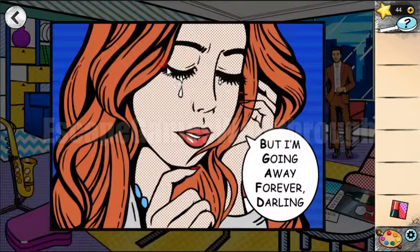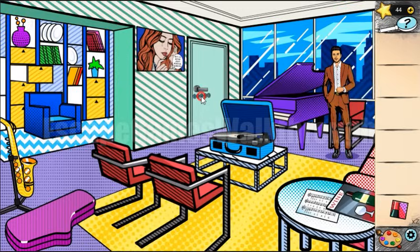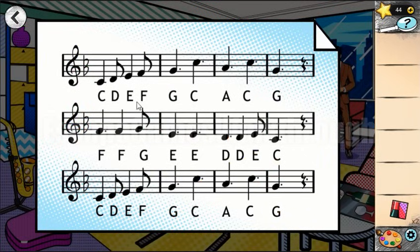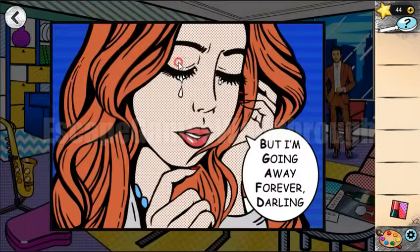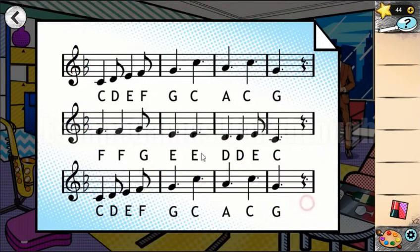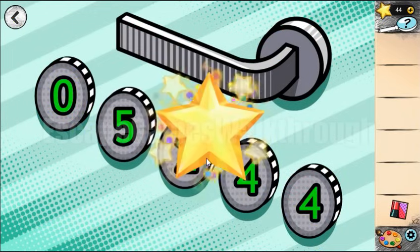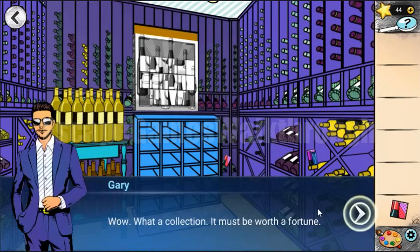Then goes A, and we have 1, 2 letters A. The next is F. We have 1, 2, 3, 4 F's. And the last is D, and we have 1, 2, 3, 4 D. Okay, we have solved this puzzle and opened the way to the storage room where the wine bottles are stored.